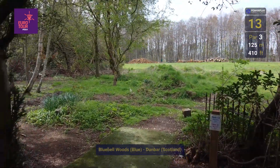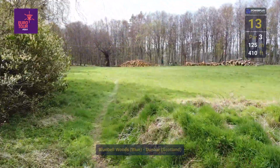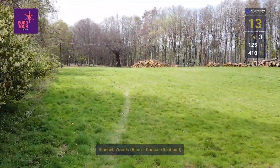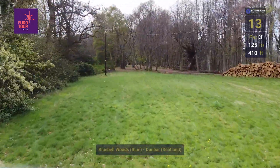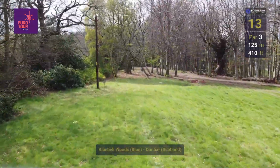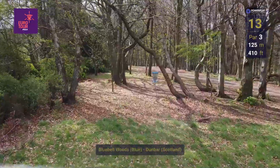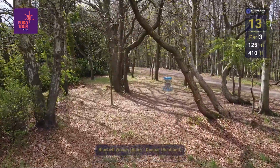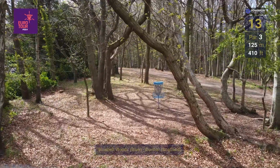Hole 13, par 3, 410 feet. Plays out over an open field. The wind's usually coming from the left to the right. You take that into consideration. What you want to do is land around that log pile on the right hand side if you can't push it a little bit further. It plays past this silver basket on the left to the blue basket. There is OB on the left hand side. You'd really have to saw it off. I doubt anybody on the lead card will find it.